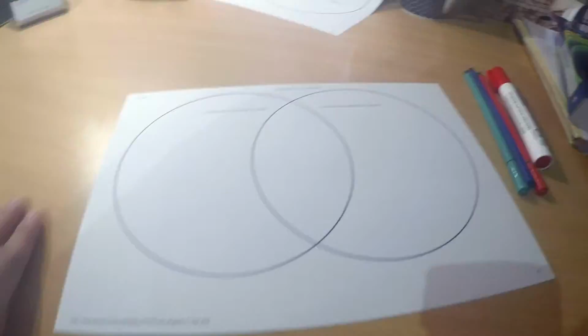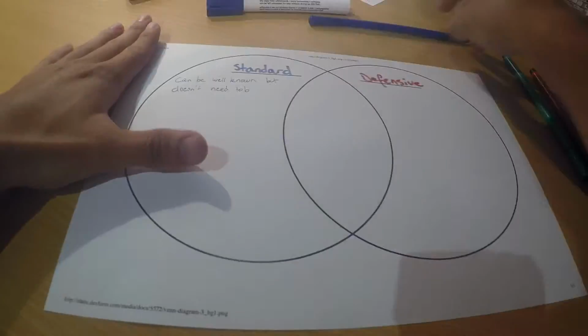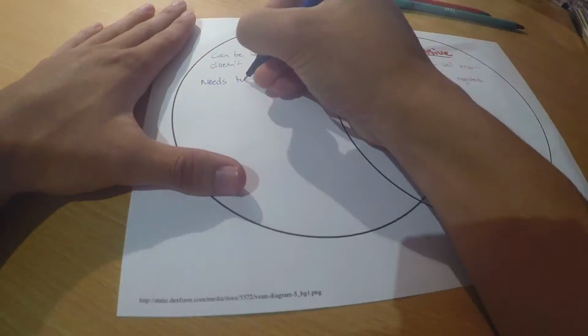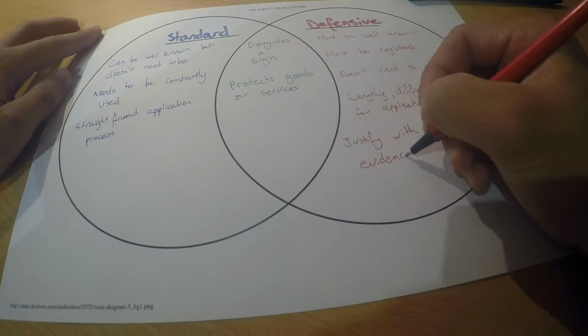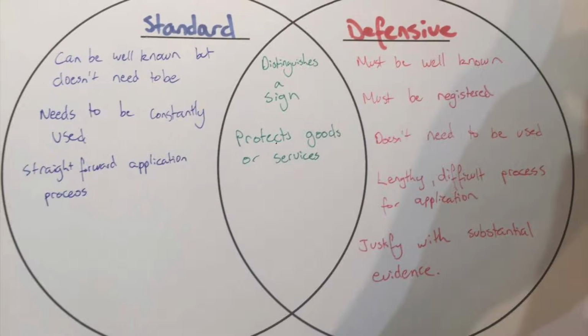There are a few key differences between a defensive and a standard trademark. One of the prerequisites of a standard mark is that the registration only provides 10 years of protection, and renewal is dependent on the continual use of the sign. Comparatively, with a defensive mark, you needn't even intend to use the trademark, as it is merely there to prevent others from distinguishing their goods in a way that could be confused with the applicant.